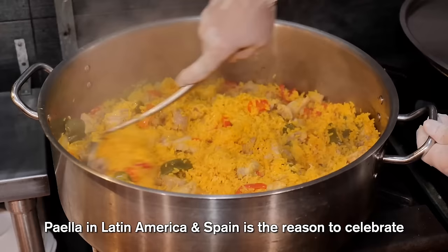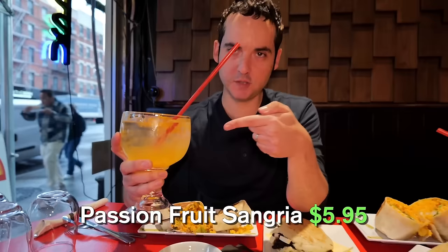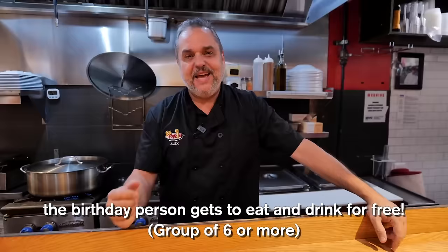Paella in Latin America and in Spain is the reason to celebrate. Birthdays, Father's Day, why not? Paella is the main dish. Look how big this sangria is, passion fruit for $5.95. If you have a group of 6 people or more, we have the best place to celebrate your birthday, because the birthday person gets to eat and drink for free.